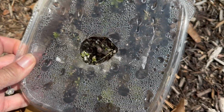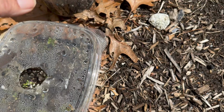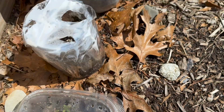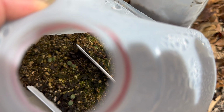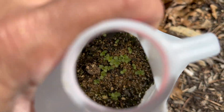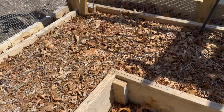These are alyssum. It's kind of hard to see, but see them in there? In here I have poppies coming. See them in there? And this is more echinacea. I think I have Allen's Pride and Super Duper. And this is foxgloves. So they're coming. I didn't do a lot of winter sowing this year, just that much.